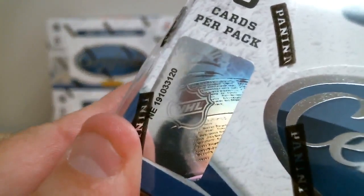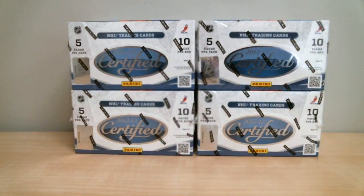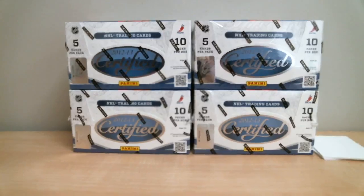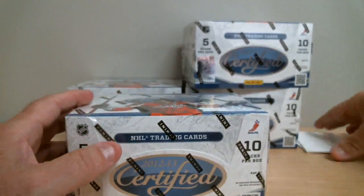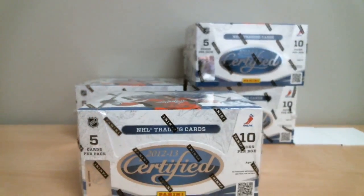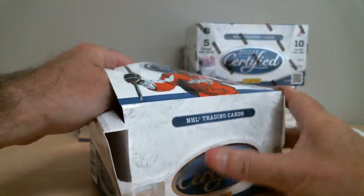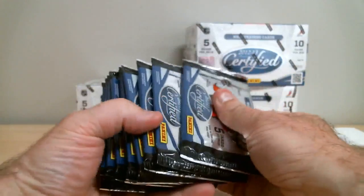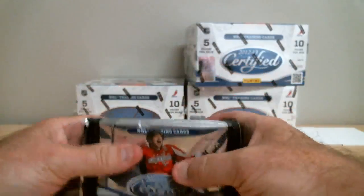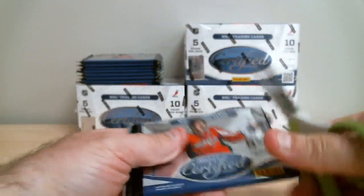We've got five cards per pack, 10 packs per box, total of four boxes to open. First box, 12-13 Certified. Got 10 packs, one empty box: 2, 4, 6, 8, 10. We'll do 3 and 4 pack bundles. That way we can keep the video approximately around 20 minutes.